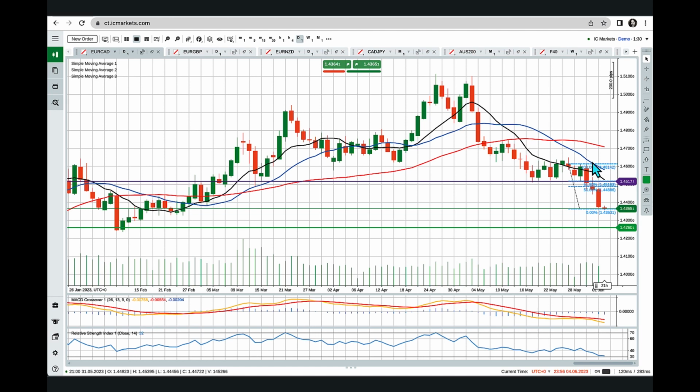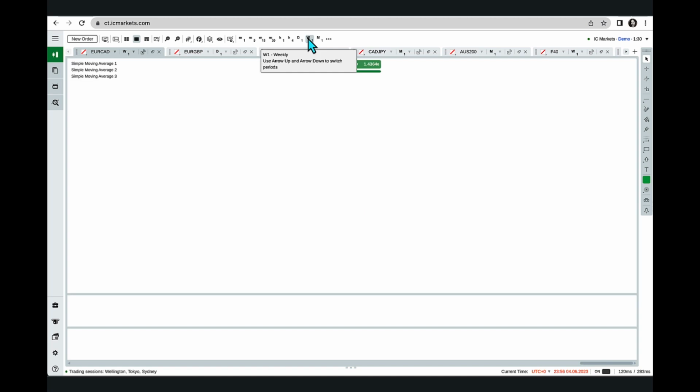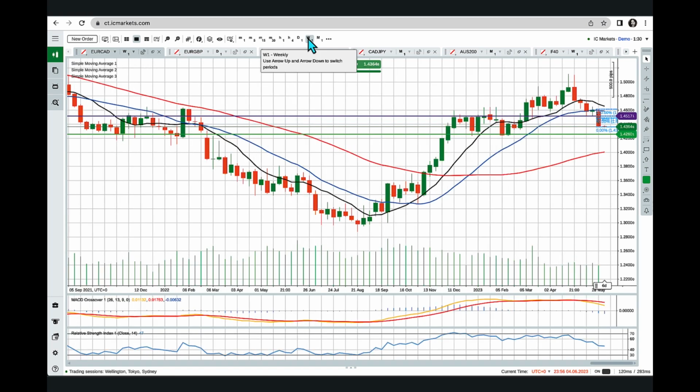Then we consolidated above this area of 1.45. We can see quite a significant area in the past, so a strong level of support and resistance. We broke through it and traded lower. Now if we take a quick look at the weekly, we can see that the next major significant level of support and resistance sits around 1.4250, so we still have a little bit of way to go to reach there, but this is a very important level.